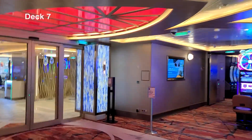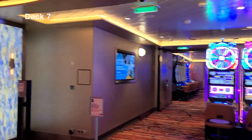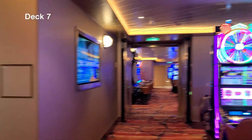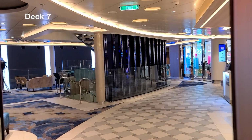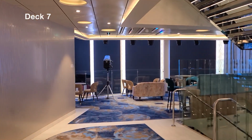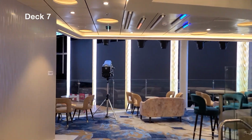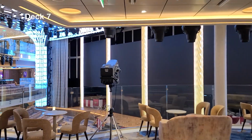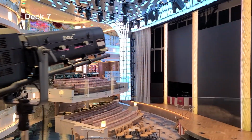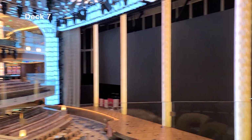vacation. So up in this section to the right, I was told that this is the high roller section. I could be wrong. That's just what I was told. So I'm just relaying the information. I apologize if it's wrong. And over here, we have a seating area on deck 7 for the main atrium and a staircase down to deck 6 and up to deck 8. Trying to do math there on the fly, not a good idea.